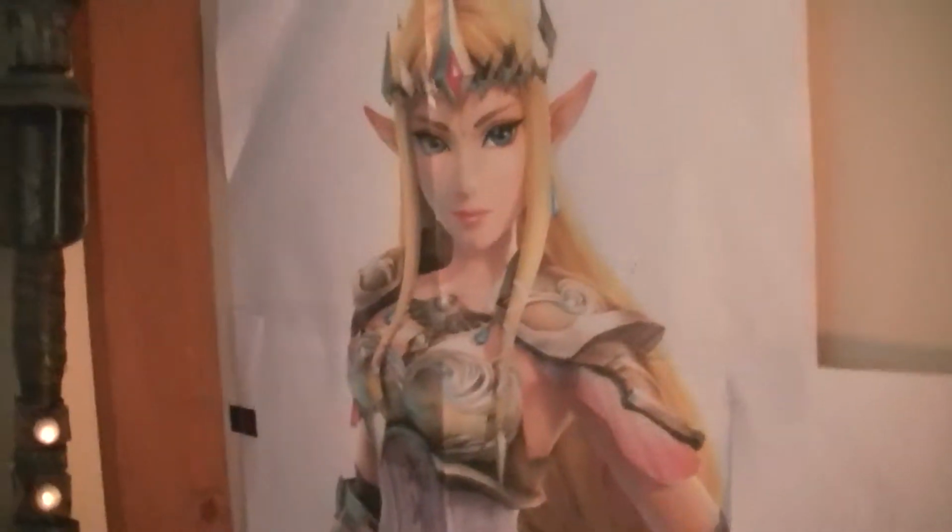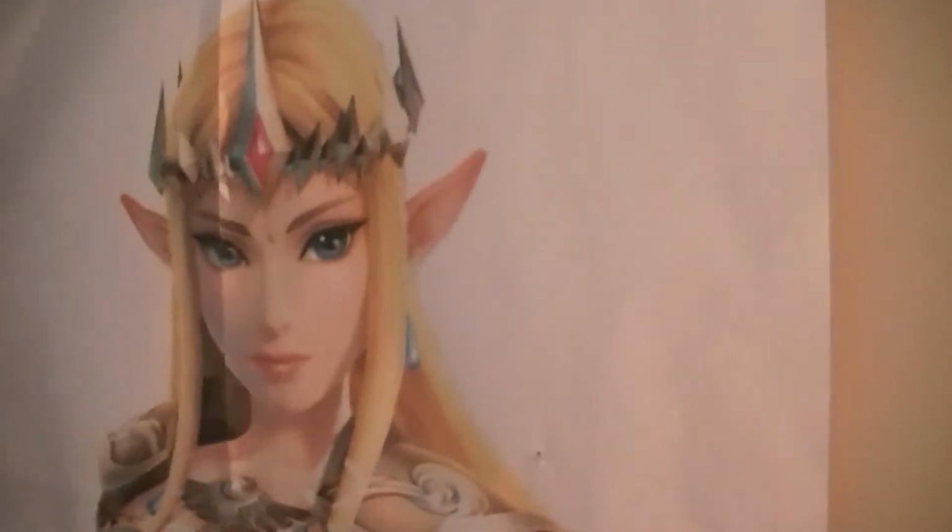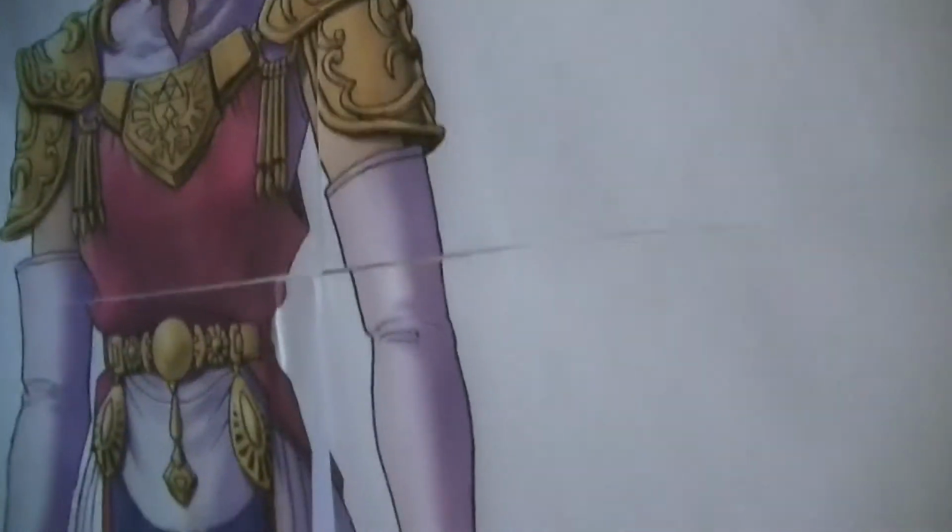Alright, so here is one of the Zelda images that I blew up on one of those websites, and it's printed out on multiple pieces of paper and it's just taped together. And it's been really helpful. It's just really helpful to have these images blown up because you can see the details better.